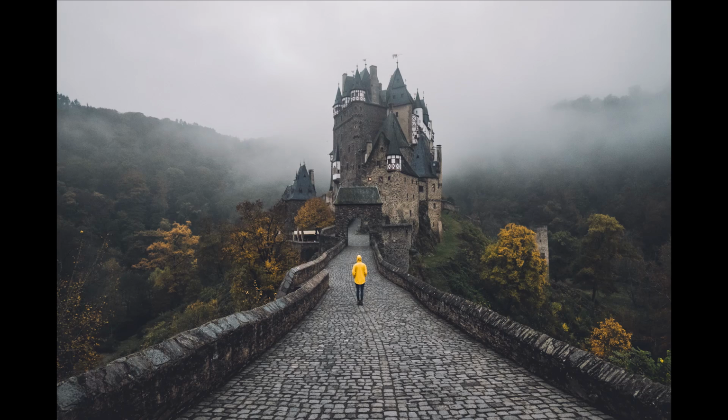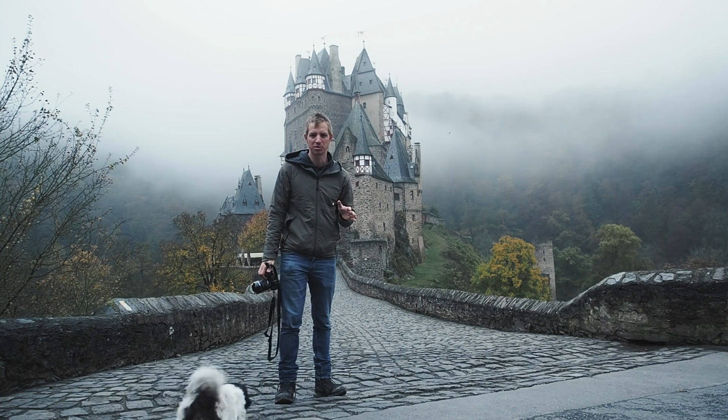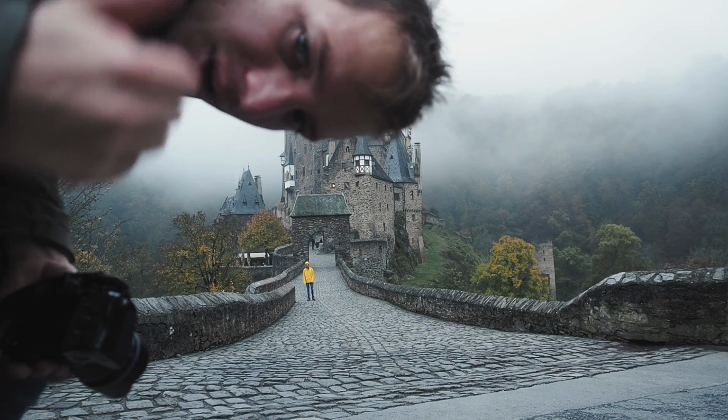I'm trying to use these leading lines as well as put the model in the right spot, and it turns out to be a little bit difficult. And we have a little helper this morning. There's another photographer here. It's his dog. So I'm going to climb up.